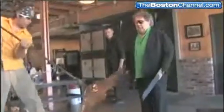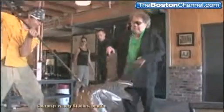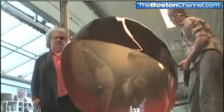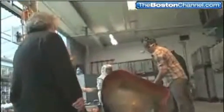Chihuly started working with glass at age 20, eventually studying in Murano, Italy, and teaching at the Rhode Island School of Design. Blind in one eye from a car accident, he directs teams of glassblowers at his Seattle studio using simple tools. Well, glassblowing was invented about 2,000 years ago, and it's not much different today than what it was like then. We work in teams. It's a kind of a difficult medium to do by yourself.